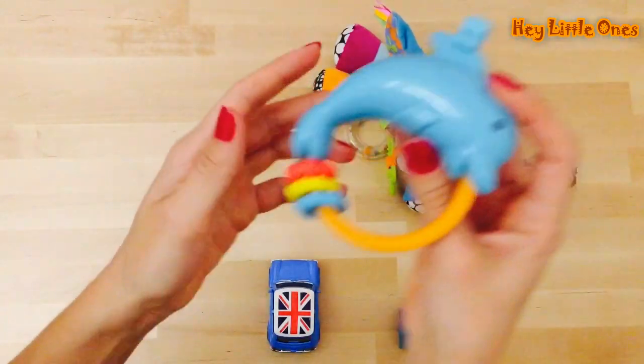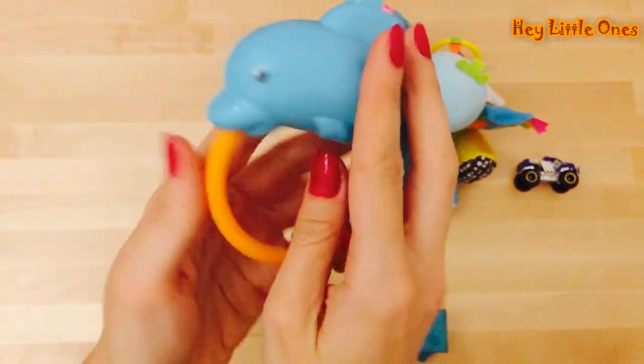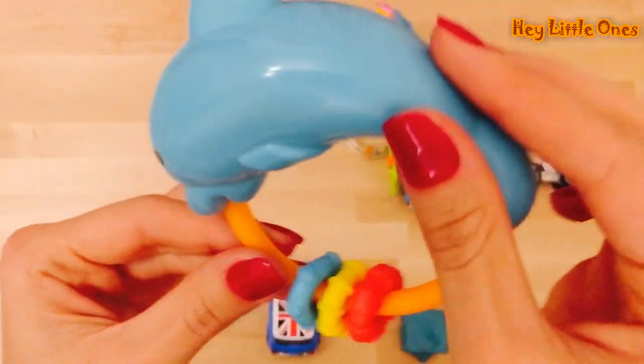We all love this animal. It's a dolphin who swims in the sea. He has a fin and he jumps so high.